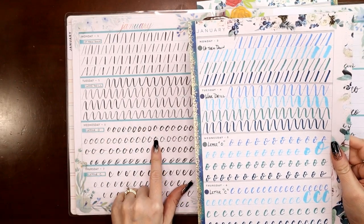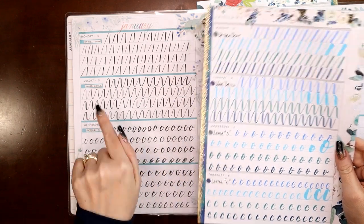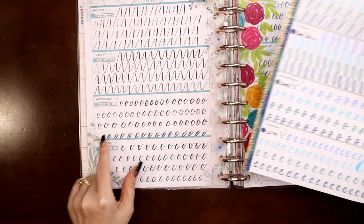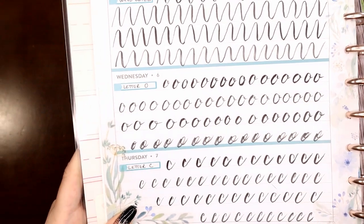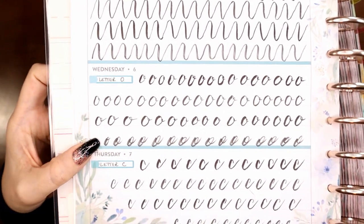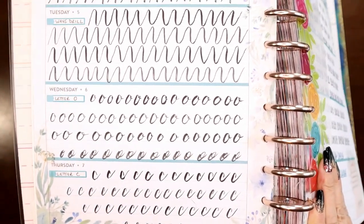You can see where I changed from starting on the right side of the O to starting more on the left side of the O. Actually, you can see it right there. Right there I changed mid. So this is discovery, you guys. Don't be afraid if you don't like the way something's going. There, I changed from the 3rd line to the 4th line. And that's what I have today. And then there's my C.